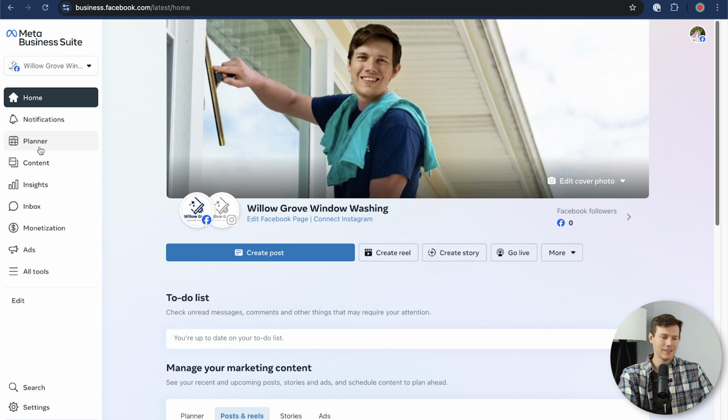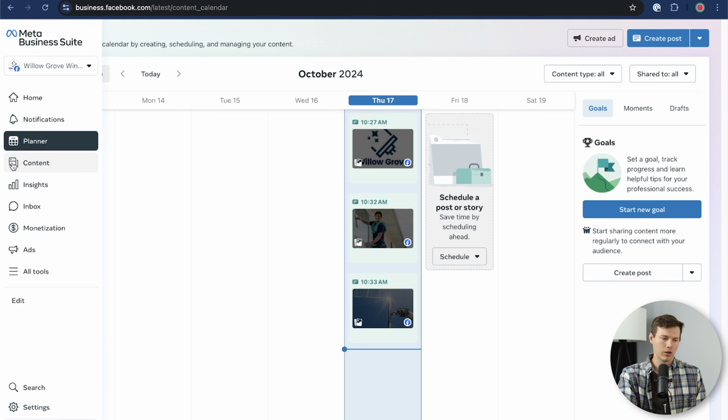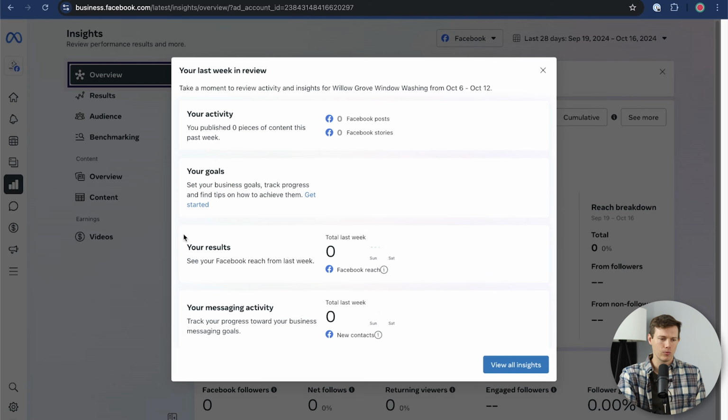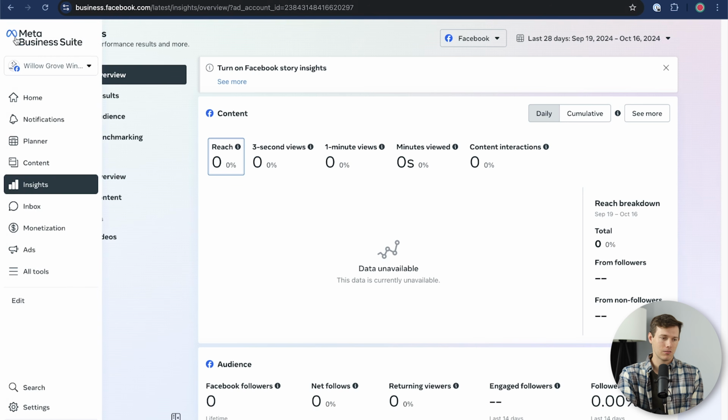And you can do things like content planner. So if you want to schedule some content to go out next week, you can do that right here. You can see what's been going out over the past week. And so if you have a big content plan, this could be a really powerful tool to work with. Otherwise, you can see insights in here as well. And if you are running any ads, most of the ad stuff is going to be run through the Meta Business Suite. Sorry, they rebranded. Meta Business Suite is what it's called now.